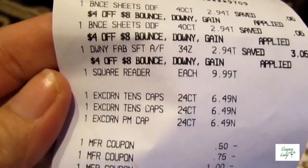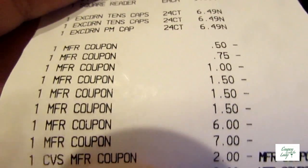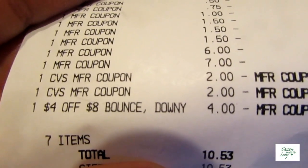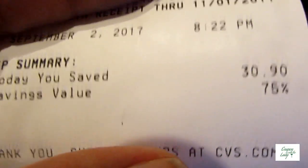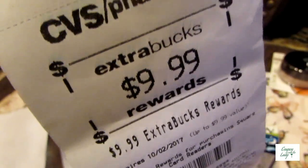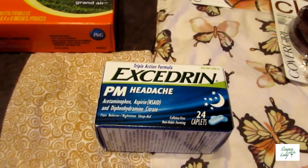There's the sheets and the Downy and the Square reader and the Excedrin. There's my coupons that I used. I gave her 17 ECBs. My total was $10.53. I used a Swagbucks gift card to pay for that. I saved $30.90. Now, it spit out the $9.99 for the Square reader, but it did not spit out the $10 for the Excedrin. So I went back and I bought one more Excedrin.